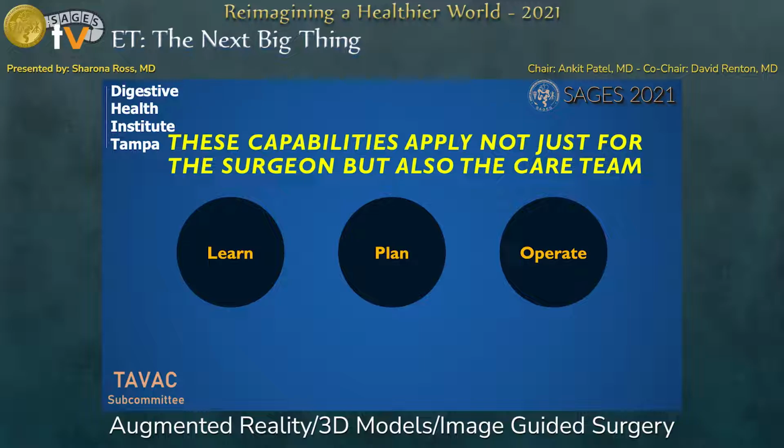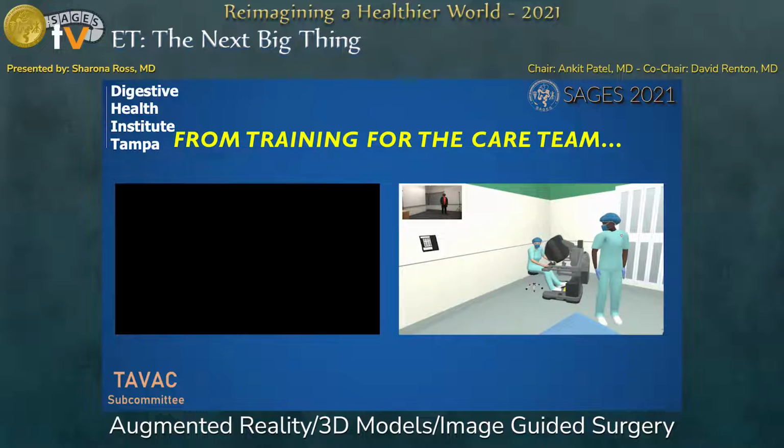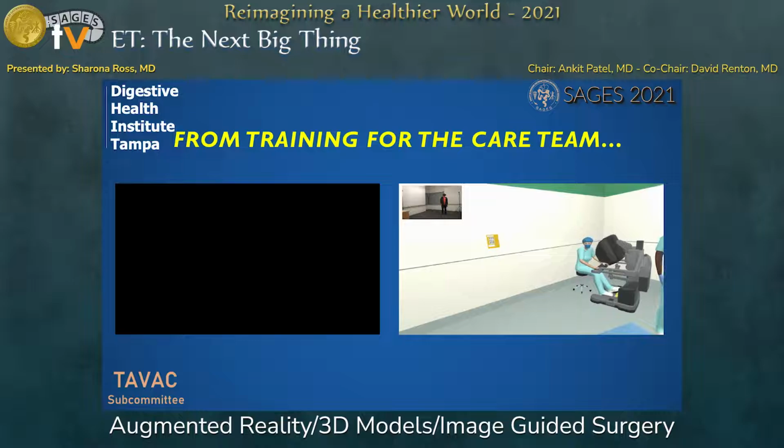I've highlighted how powerful extreme reality can be for a surgeon, but it can be leveraged by the care team as well, elevating the entire practice. Extreme reality can help the care team with the operative steps to learn how to troubleshoot in cases of emergency. Leveraging virtual reality means there's less concern of access to free space and equipment, which can be difficult for our staff to access.